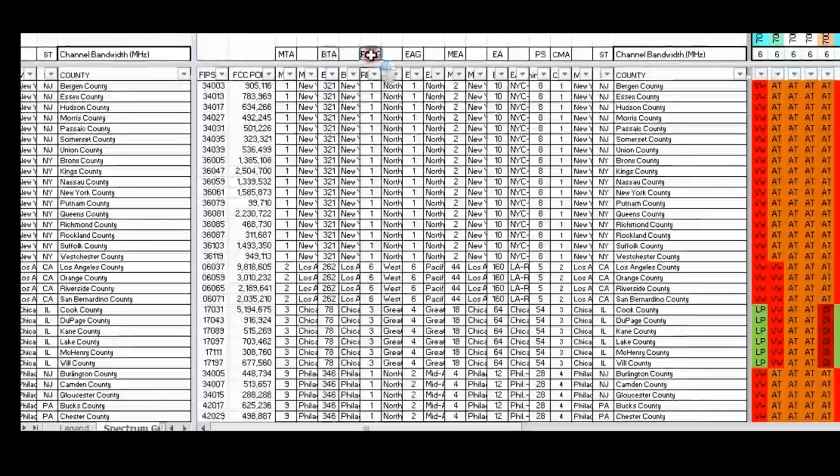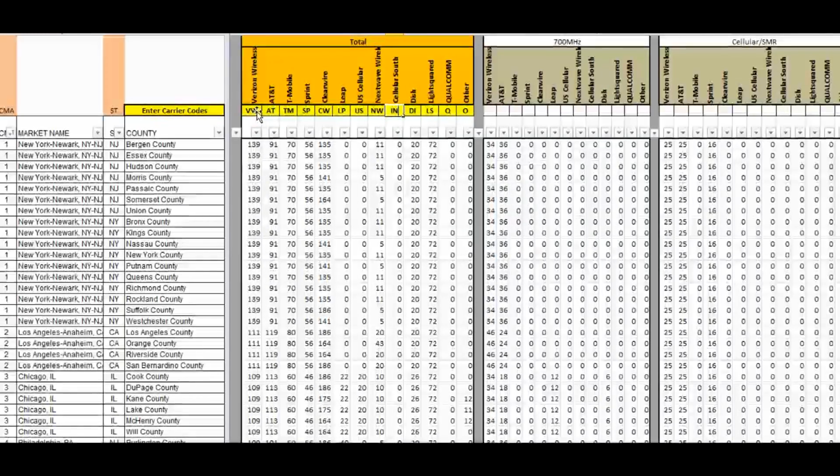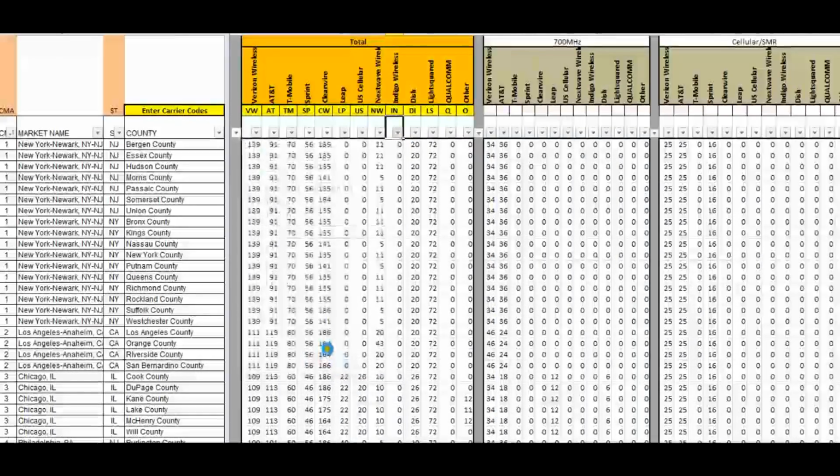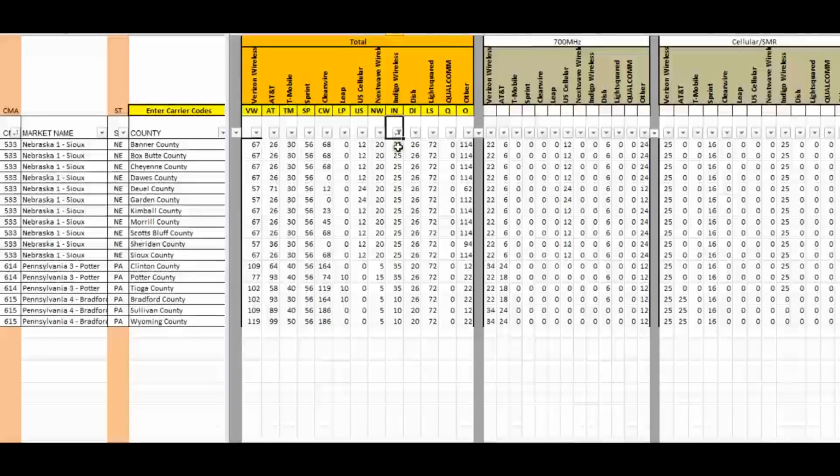Included in all of the worksheets are geographic markers, so you can sort the county data by any of the geographic licensing systems: MTA, BTA, REAG, EAG, MEA, CMA, and state. In the Market by Band worksheet, carrier codes are entered to summarize the spectrum holdings for up to 13 carriers. This view provides insights into how much spectrum each of these carriers control in each band.